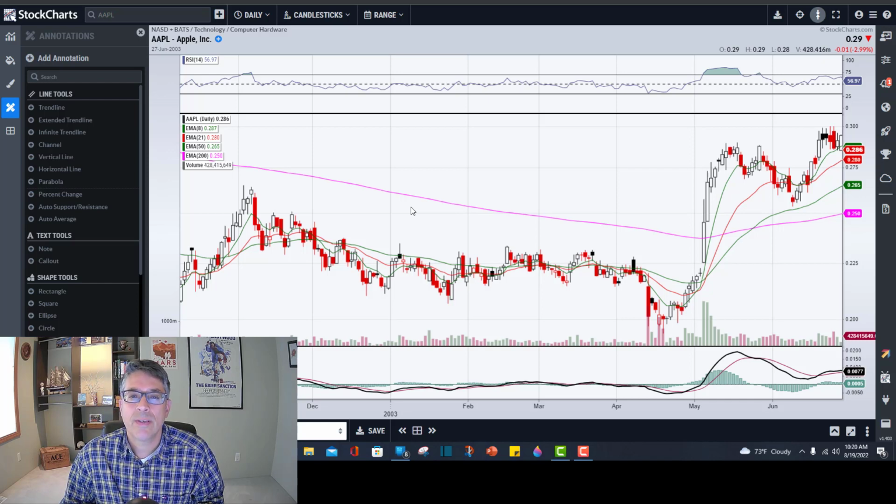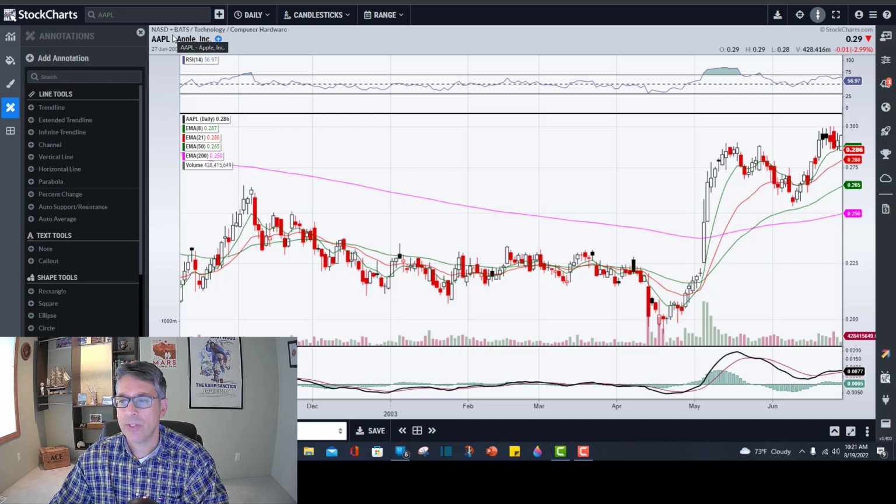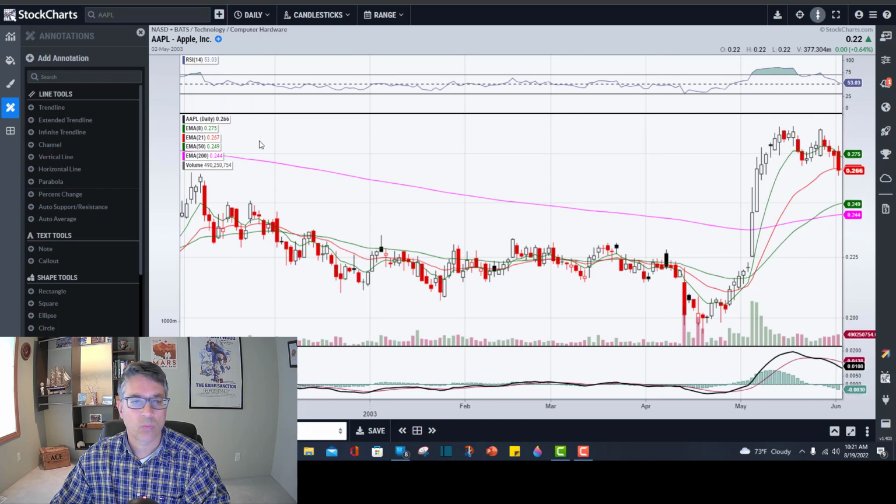So quite simply, with breakouts, what we want to see is the institutions coming in and scooping up shares. And we want to see multiple institutions buying over multiple days. And it's as simple as that. So what this looks like on the chart, here's Apple in 2003.